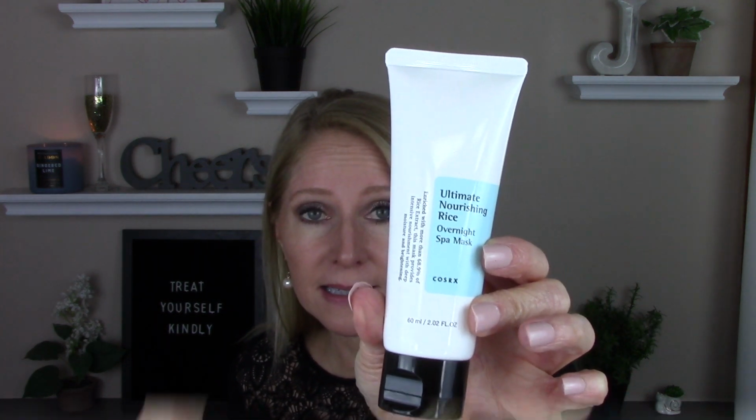Next is night cream. This is my favorite night cream right now, far and above anything else. It's by COSRX, and it's the Ultimate Nourishing Rice Overnight Spa Mask. It does not have a super thick mask consistency. There's the consistency of it. See how quickly it just melts right into my skin. It's not some heavy, thick, you know, shortening consistency. It's really a nice moisturizer. I wouldn't say that it's a mask, but that I love. That is my go-to at night. And if I'm feeling especially dry, I will layer this on before it or after it.